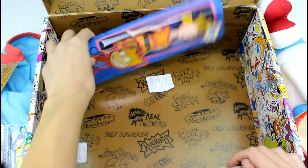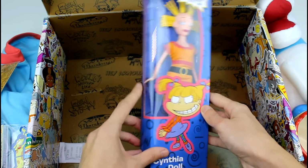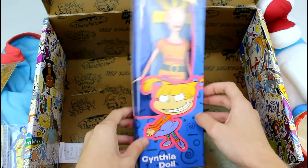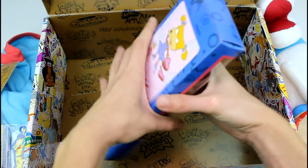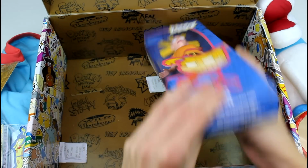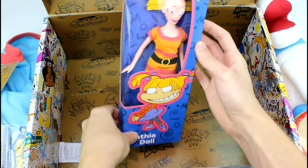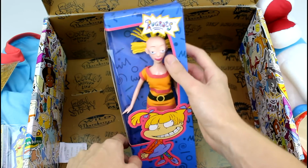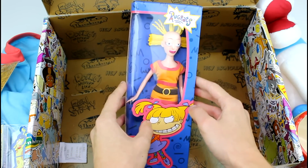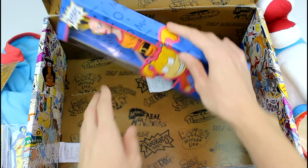And last, we have the Cynthia doll. This was Angelica's doll that she always had with her. And Cynthia is creepy. So creepy. But she's so awesome. It's taped. I don't really want to take her out. I'm not going to take her out. But you can see she has her little Cynthia dress and she has her Cynthia hair. And she's so cool. Guys, I'm so excited. This is so awesome.